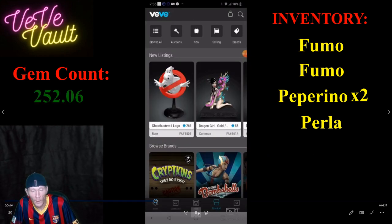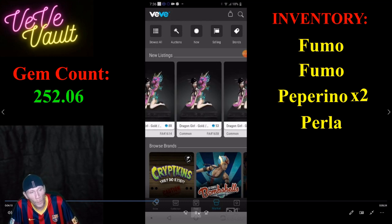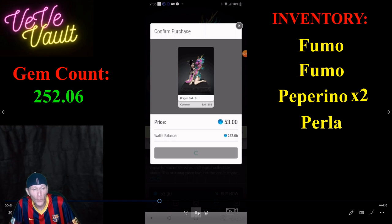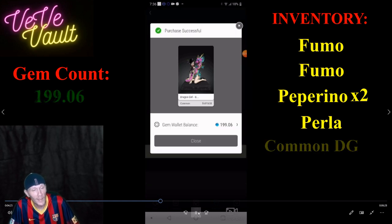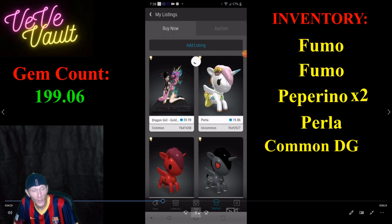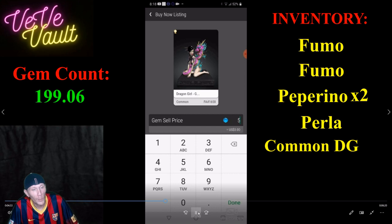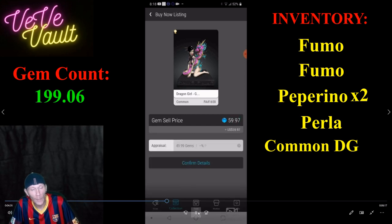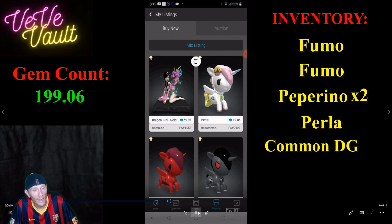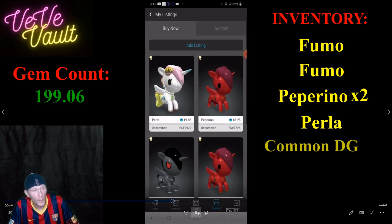At that point, I was all unicorned out, and I started noticing that the Dragon Girls, the common Dragon Girls, were going up fast last night. They were going for 60 or more just back to back. So as soon as I saw one for 53, I grabbed it to test that market out real quick. I put it up for $59.99 and nothing happened. So about 10 minutes later, I switched it to $59.97. And once I did that, it sold right away. Boom, gone.